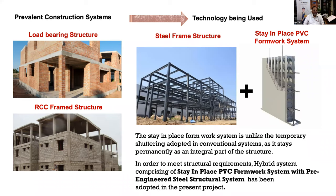prevalent is RCC, a framed structure where cast-in-situ RCC columns and beams are cast, and then an RCC cast-in-situ slab is laid, and then walls are infilled with burnt clay brick or any other kind of brick. These two systems are no longer sustainable, and most of the projects you find have time overrun and cost overrun. Also, there is a huge amount of wastage. The construction is slow-track construction, and also there is dust pollution and noise pollution, leading to greenhouse gas emissions as well.